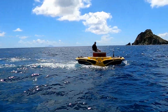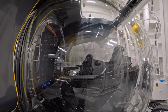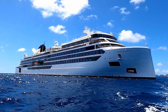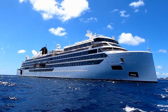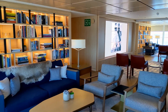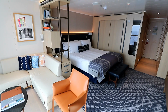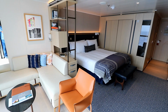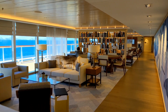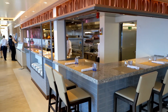Well, I think that gives you a pretty good look at the submarines, one of the most unusual things about Viking's new expedition ships. In the coming weeks, I'll have more videos about all the things I saw during my cruise aboard Viking Octantis. I'll give you a good look around the inside of the ship, not only all the public spaces, but also a close look at 2 different types of cabins. I'll show you how similar this ship is to the rest of Viking's fleet of ocean ships, but also some of the ways that it's better.